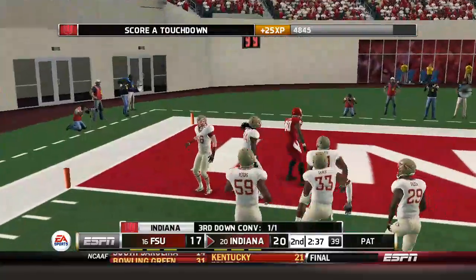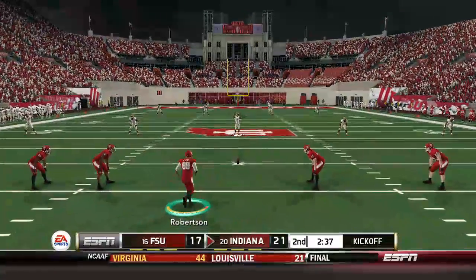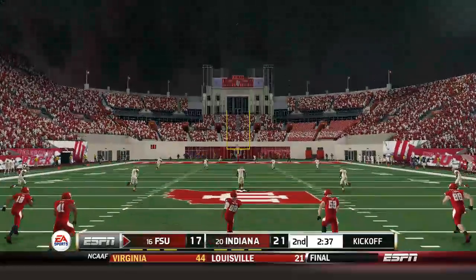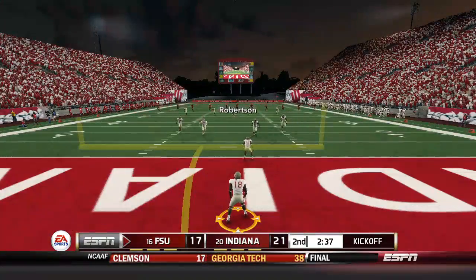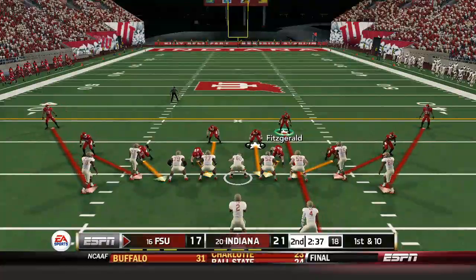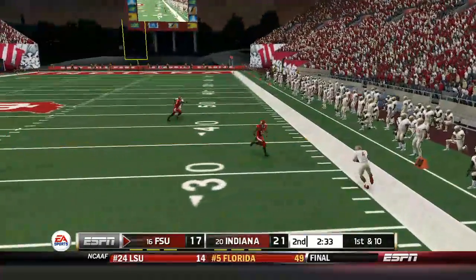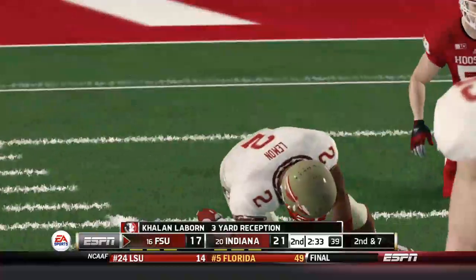Touchdown, Hoosiers. Offensive line giving the quarterback plenty of time to be able to read the defense and make the right throw. The score now, 21-17. And it goes apart. They're keeping this offense out of the end zone. And we'll find out. It's still a long way to go in this football game, but up to this point, this defense has held this.